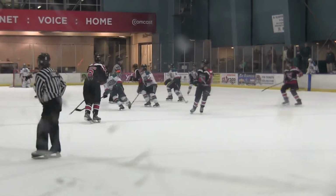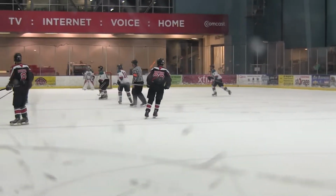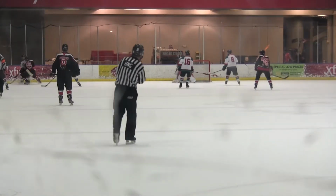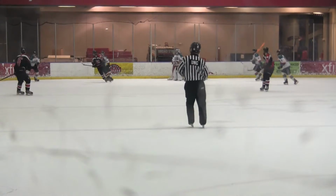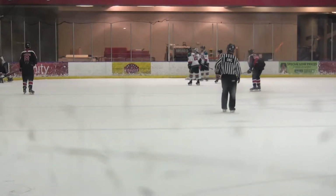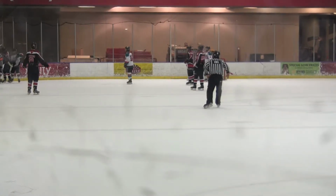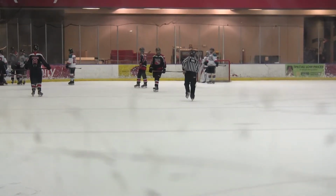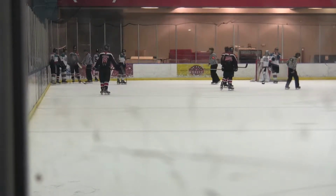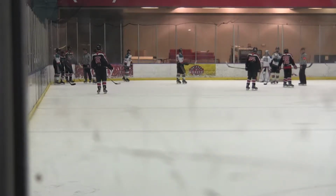All right. We are back. Face off. Banish kicks that up the wall. Into Tacoma's end. Yakeley sends that into the corner. And there's 3 Tacoma players and 2 Vancouver players, and we're going to get a whistle, as that puck wasn't going to get cleaned out anytime soon.